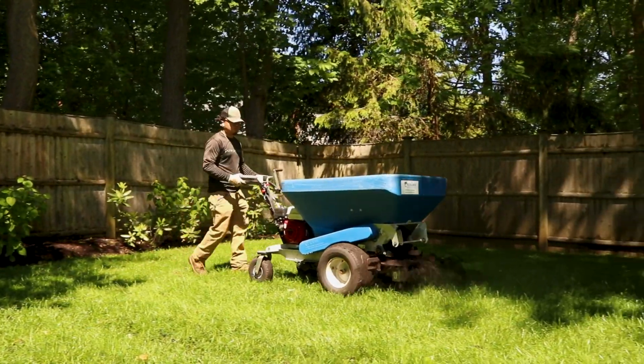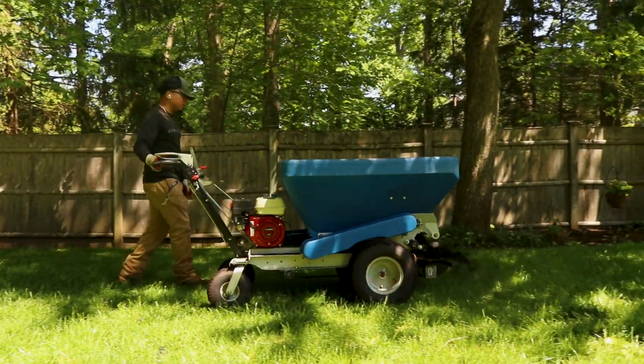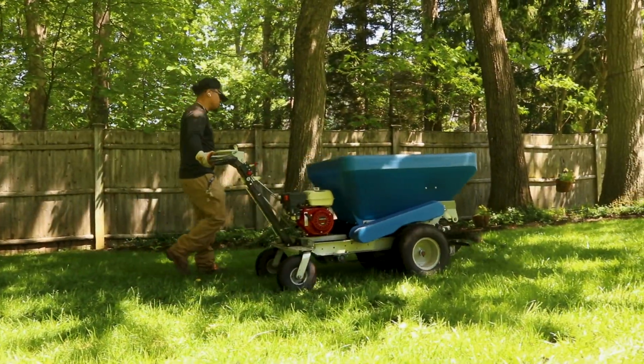After servicing the front yard, John moves to the backyard, following the same process as before, ensuring that the compost is applied to the entire lawn.